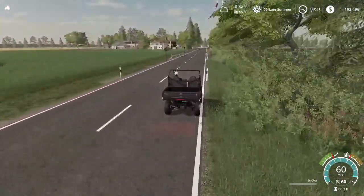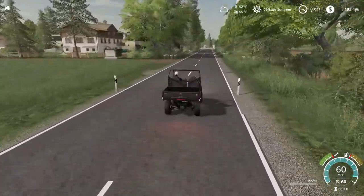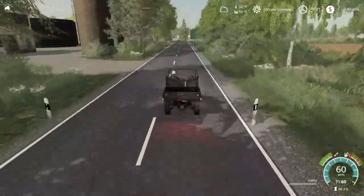Miles per hour. Well, the good news is I'm only going 60. Holy crap, I think those might be kilometers. We're way speeding.